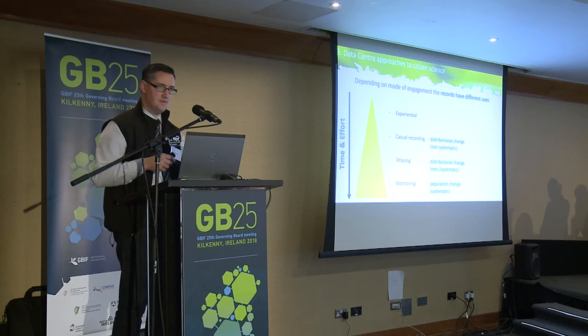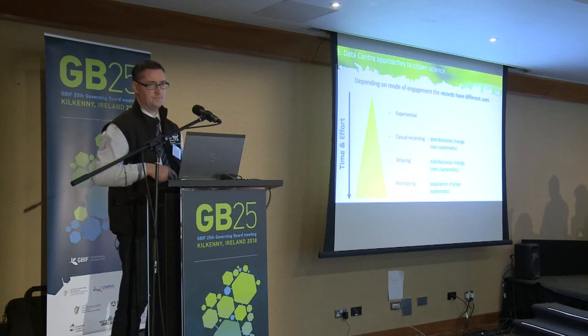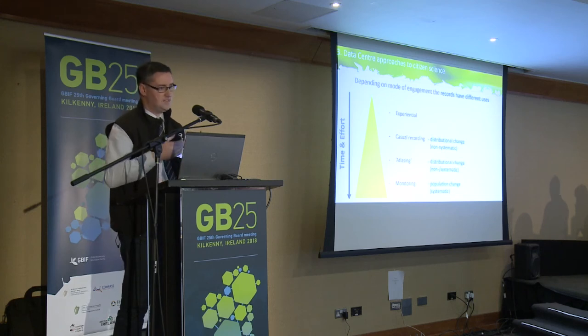And then at the shortest timescale, with the best data, again, we're talking anywhere from 5 to 10 years, you can start looking at population change. So from all those different activities, we're starting to accumulate those data and start using data to do these different things as the data center matures. This is what comes out of all these things.